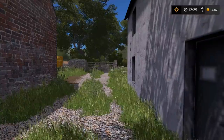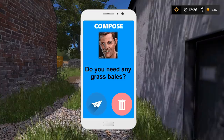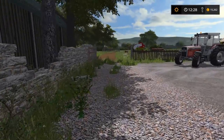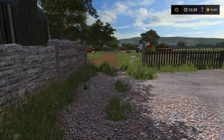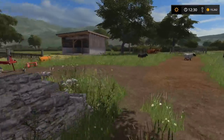Here we go. Do you need any grass bales? Sent to Alex Young. Right, and also, the people putting the shed up have just left. I need to pay the bill. They said I can pay electronically by the end of today, so that's fine.